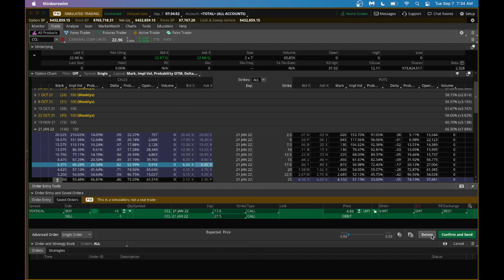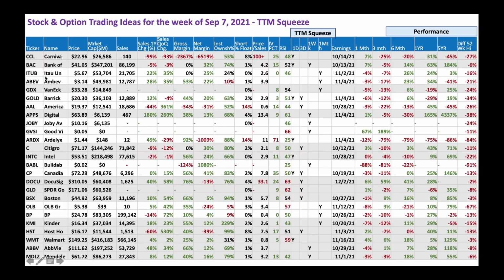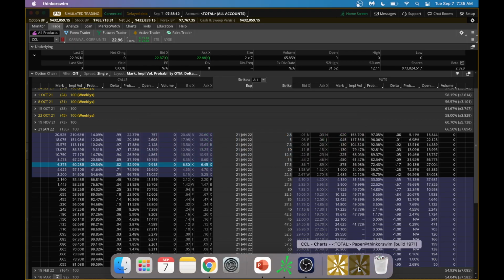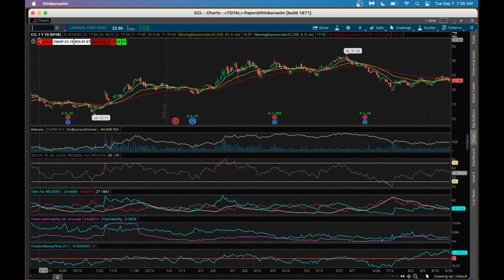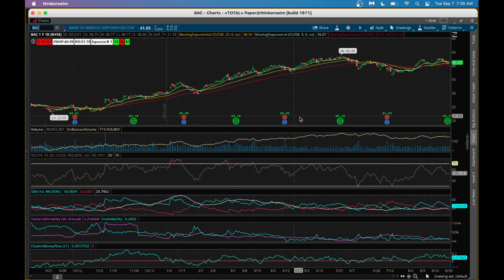So with that, let's go into a couple more stocks here. As you scan through here, Bank of America, and even many of the financial stocks are at a good area right now. You could buy some of these financial stocks. So let's take a look at Bank of America here. If I go here, let's go to a chart, BAC. There you go, nice looking chart here.